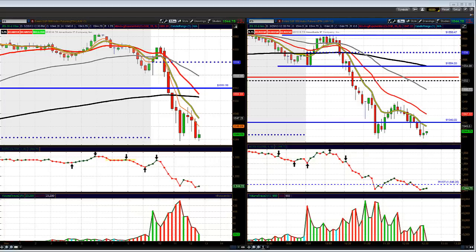If we take a look at the commodity space here via the ETFs, the USO is up 13 cents. GLD is down 39 cents. GDX is down 24 cents. JJC Copper is down 23 cents. Silver SLV is up 10 cents. Taking a look at the currencies here via the ETFs, FXE is down $1.31. UUP is up 13 cents.